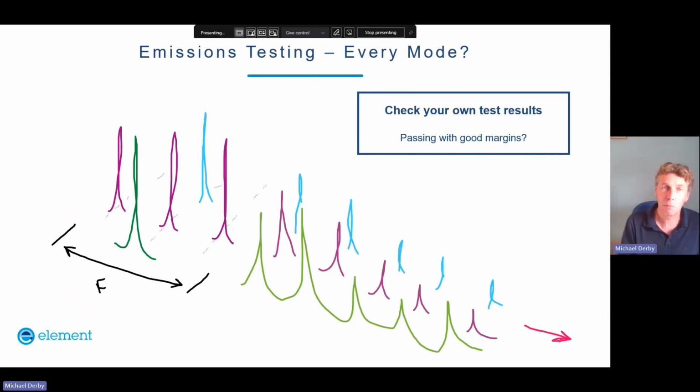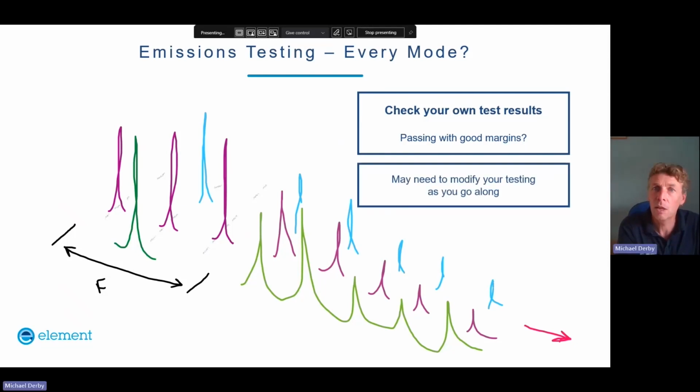I've tested the highest power type, or I've tested the worst case emissions, and I know it was worse because it was from the module's test report, and I was close to the limit, so I checked it, and I've confirmed it really is the worst, because those other ones, they were better on the module and they're better in my host, so I'm going to stop now. So you haven't guessed, but you've definitely got some test reduction, and you've definitely got evidence for why you did that. You may need to modify your testing as you go along, and this is what I said about having flexible access to the test lab, or performing this as part of your development testing whilst you're developing the product.